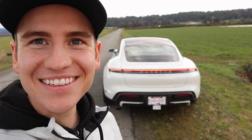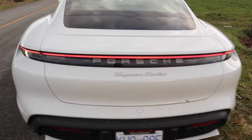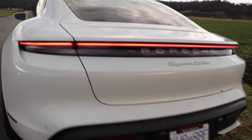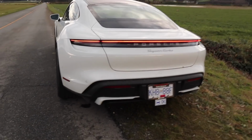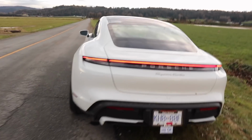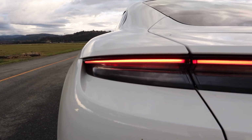Another crazy good angle of it. It's definitely been a trend in the last couple of years with these light bars going through the back of the car, but I feel like on this car, it definitely makes sense. Electric car just gives it that more electric feel when you see it being very sleek and the lights are so thin. Look how cool that is. It's so minimalistic on the back of this car.